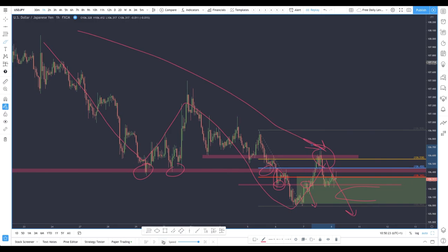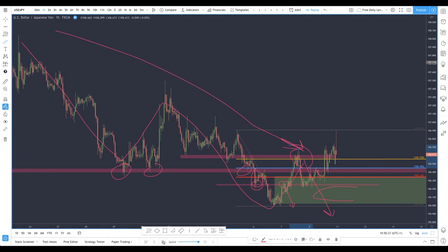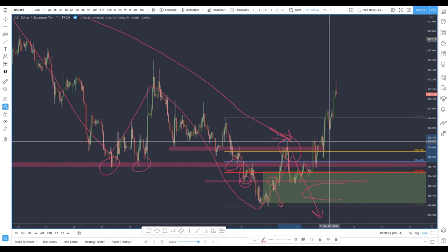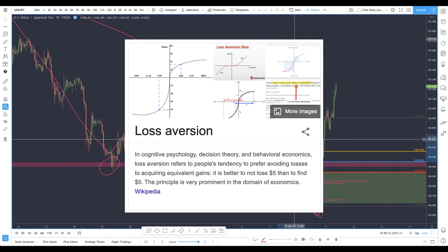So when you get that, then what happens is that starts to fail those traders. And again, we know loss aversion bias kicks in. They don't want to accept the loss once prices start to go against them.